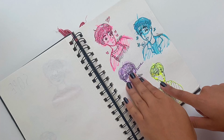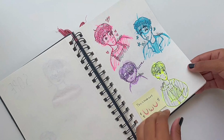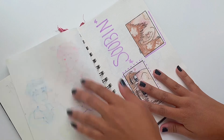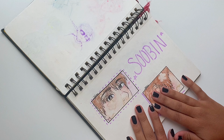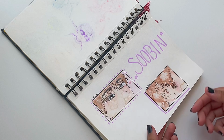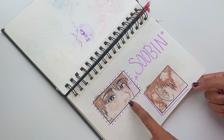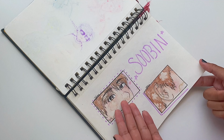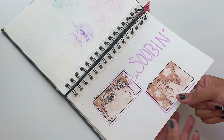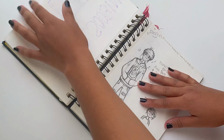Here we got some more highlighter doodles, and I got Dan and Phil, obviously, because it's 2019. Obsessed with Dan and Phil, still. This is when TXT debuted, and they actually debuted on my birthday when I turned 16. So I thought it was so cool. And Soobin's my bias, so I decided to do the little photo shoot that he had, randomly with his eyes and his ear. I think they were introducing the members. I have no idea.